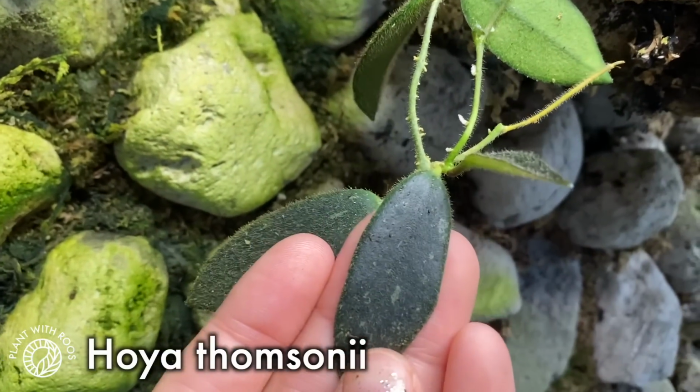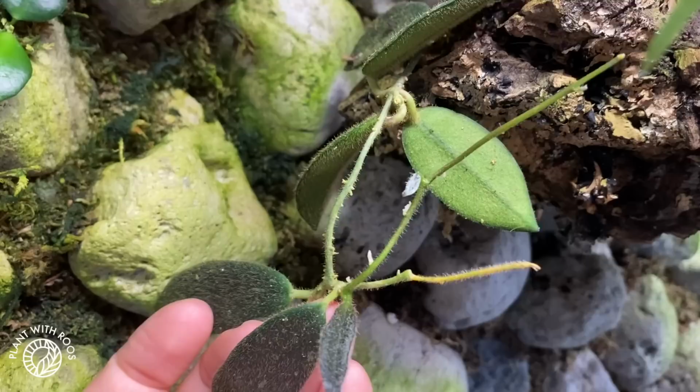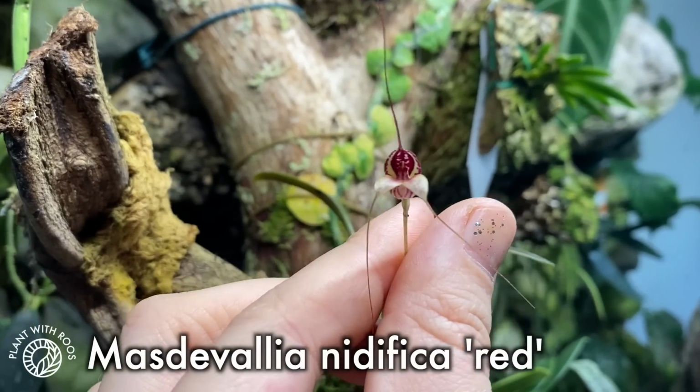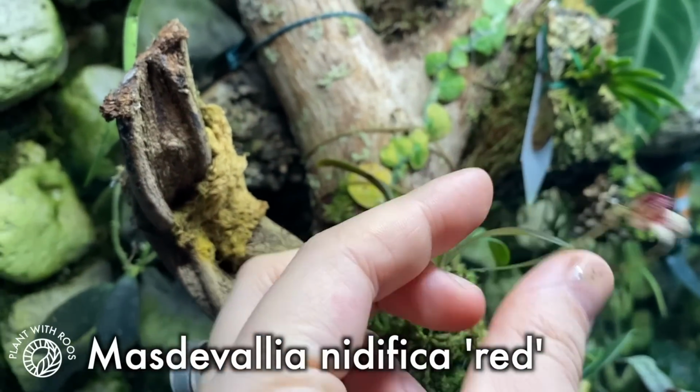Hoya Thomsoni with the white flowers is growing. Look, we have a new leaf. A few new leaves. First one since it started to grow in here. This tiny little baby has a flower. This is a little Masdevallia orchid. Nidis something red.